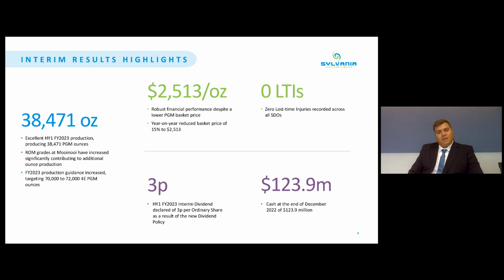And also our safe operation, we had 0 lost time injuries across our operations for the period. This strong production performance, combined with still a robust PGM basket price, although it declined 15% on the period to about $2,513 an ounce, means we have managed to deliver strong financial performance as well. We ended the period on about $124 million in cash, which enabled the board to take a decision to declare an interim dividend of 3p at this time with our results.